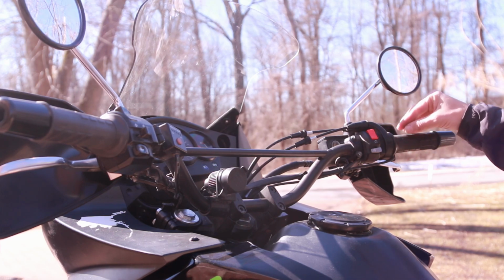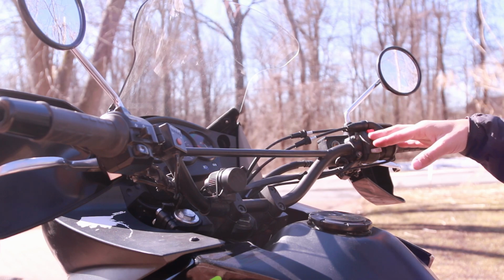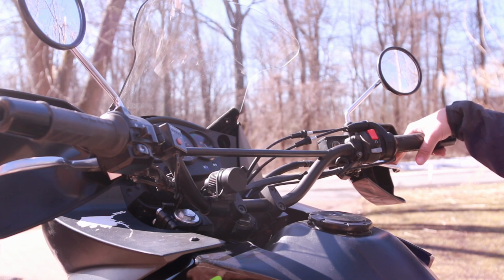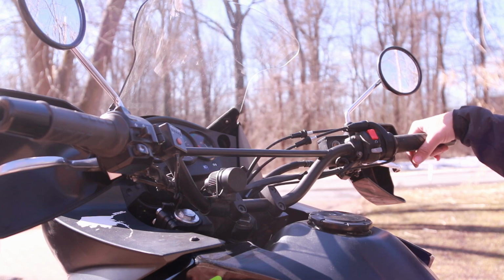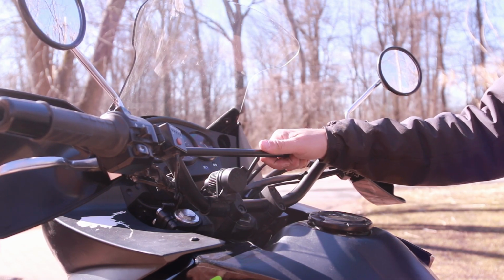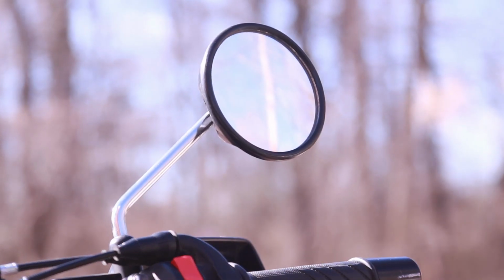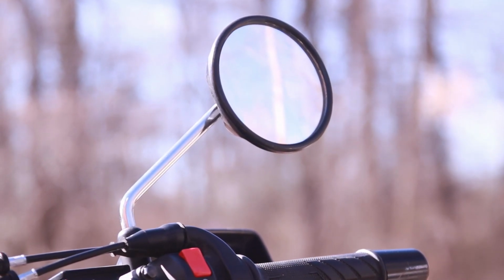The style of handlebar is very different than the Super Tenere. The Super Tenere feels wider, like when you're riding through various places in the twisties, it feels like I'm almost hitting mailboxes and light poles. This one feels a little bit narrower, but for this bike, because it is so much narrower, it feels wider for some reason. When it comes to mirrors, I don't know if these are stock, but I do not like these mirrors at all. I'm not a fan of them.